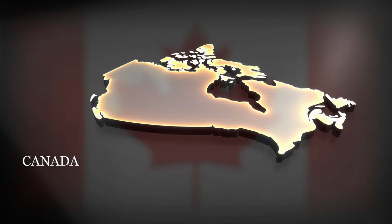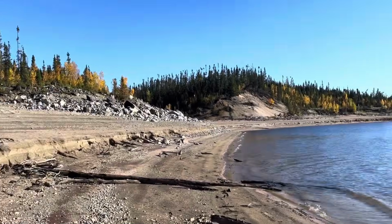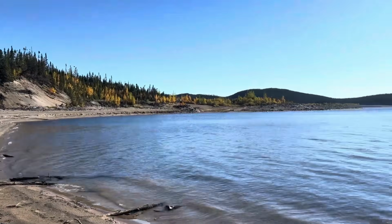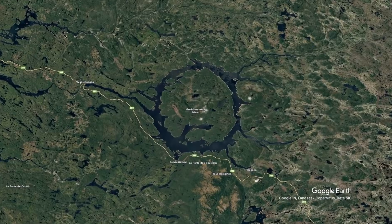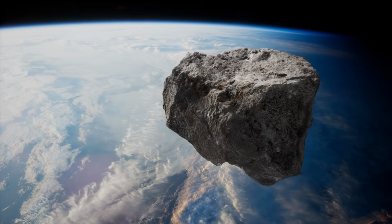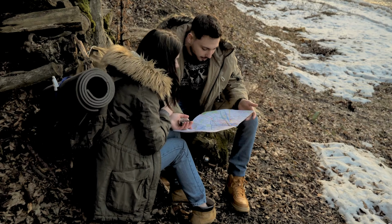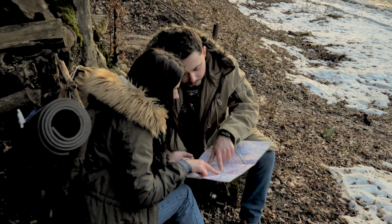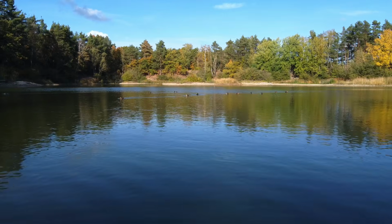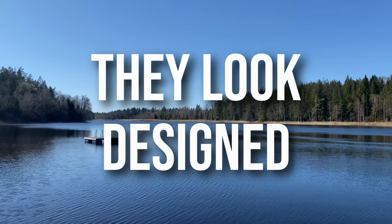Now hit the map from orbit fact. In Quebec, the Manicouagan Reservoir forms a near-perfect ring, often nicknamed the Eye of Quebec. And that shape comes from violence on a planetary scale, an ancient asteroid impact, still legible from orbit. This is one of those moments where geology stops feeling slow, because the land remembers impact, and sometimes it remembers it in shapes so clean they look designed.